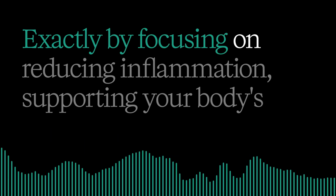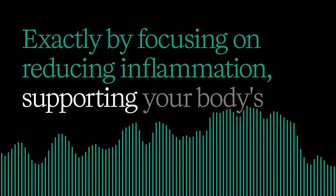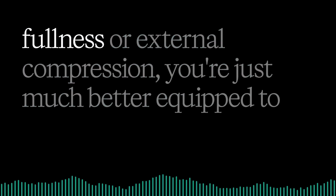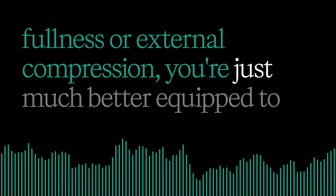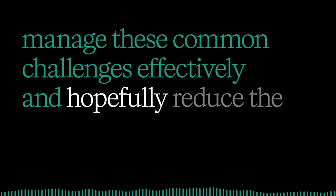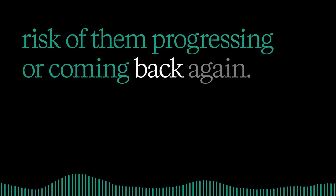Exactly. By focusing on reducing inflammation, supporting your body's natural processes for milk flow, being mindful of triggers like excessive fullness or external compression, you're just much better equipped to manage these common challenges effectively and hopefully reduce the risk of them progressing or coming back again.